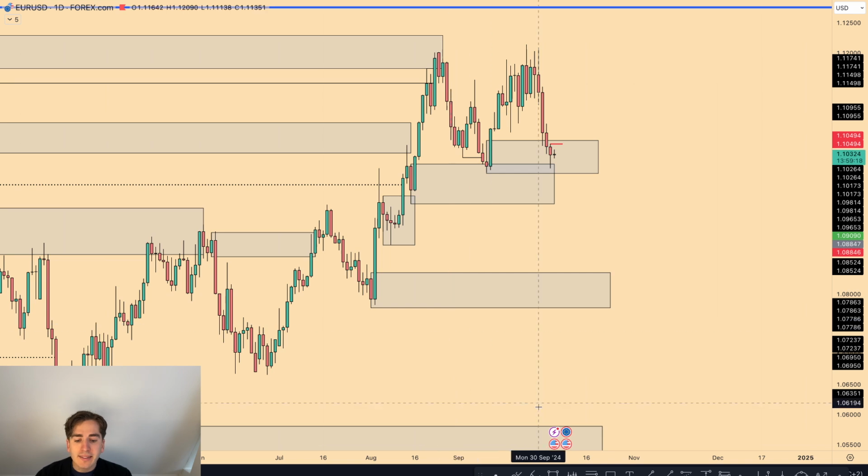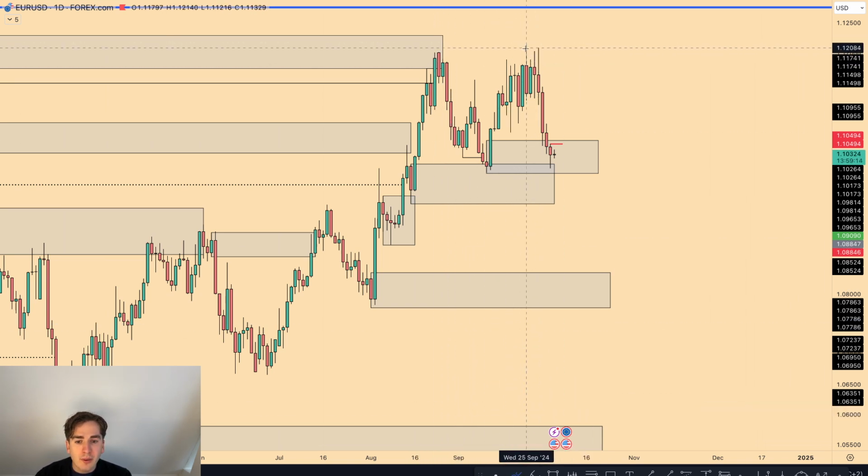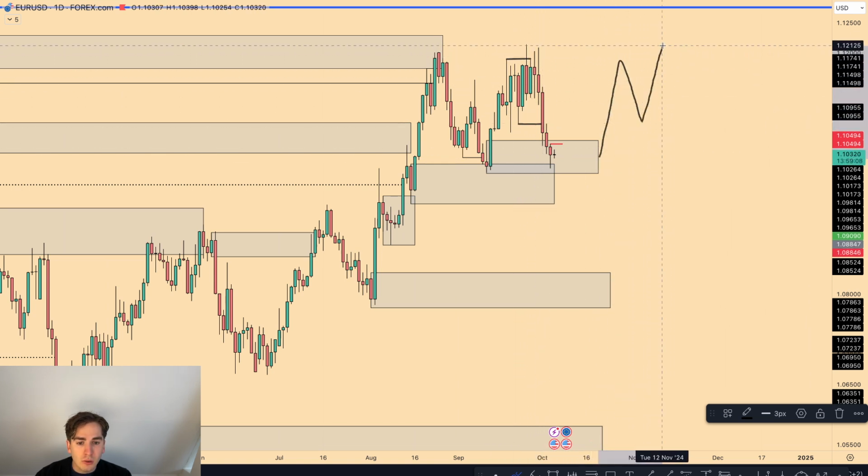So looking here at the daily time frame, we can very clearly see that we grab liquidity above this high. After grabbing liquidity above the high, we saw a daily change of character. So we saw a push in towards the upside, push down, pushing towards the upside, now a pullback in towards here, which is inside this daily area of demand.